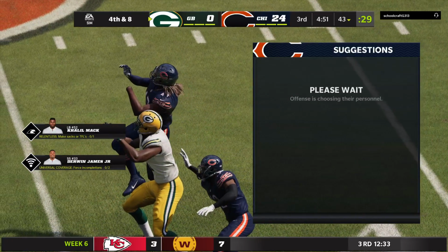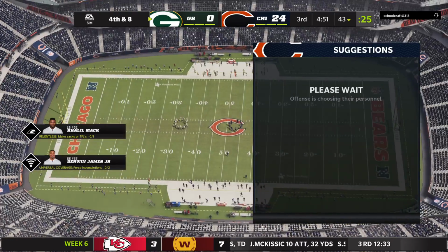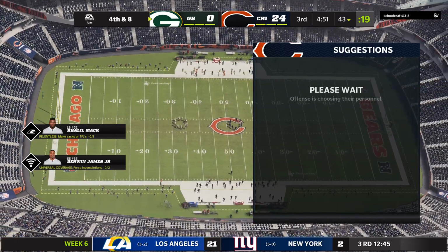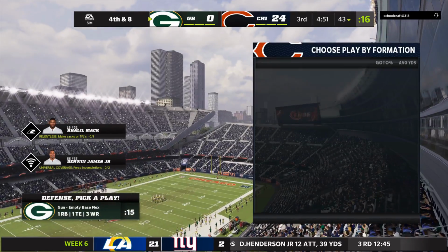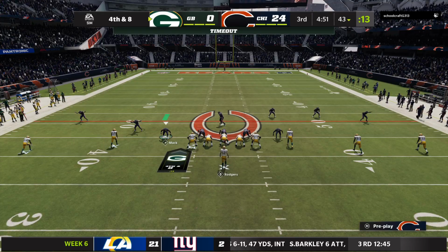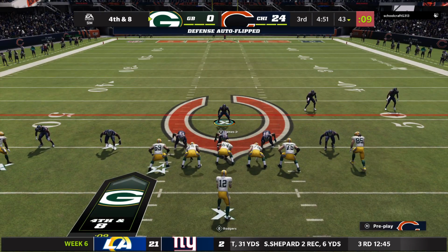Had 2 people on him. He must be going for it. All right, I guess they figure they've got to start taking some chances. Here's a big one in this third quarter as they'll go for it on fourth down.